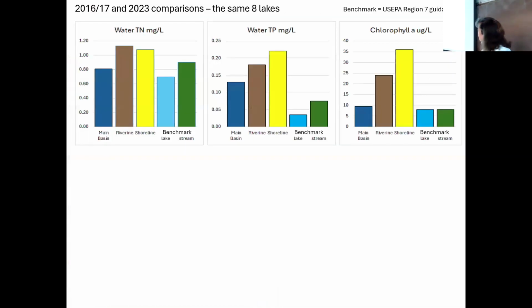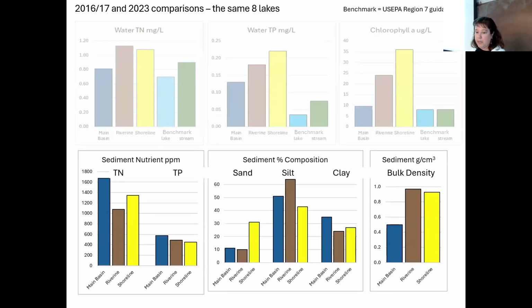So we looked at the same variables as the last study. And now I'm taking the data from the previous study. We looked at 20 lakes, but I pulled out only the 8 lakes that we repeated in the 2023 study. The 2023 study was actually on solid land on the shoreline, except the water wasn't on the land, the water was in the lake. That's in bright yellow, the shoreline study. Nitrogen was similar to the riverine areas in the previous study, but phosphorus and chlorophyll were higher at the shoreline. And then looking at sediment, how does the sediment from the wetlands compare? I haven't looked at ANOVAs or anything to look at statistical significance yet.